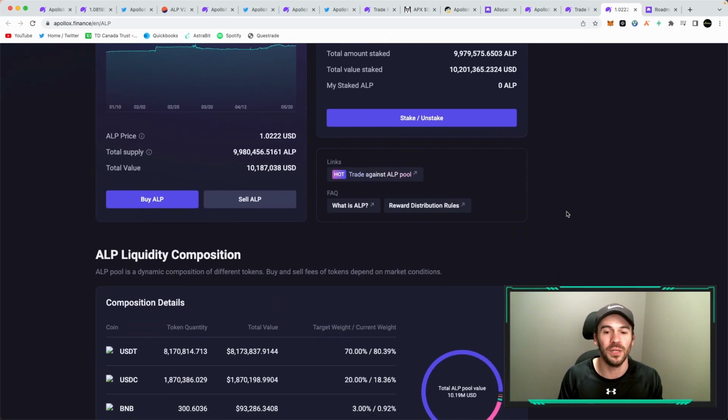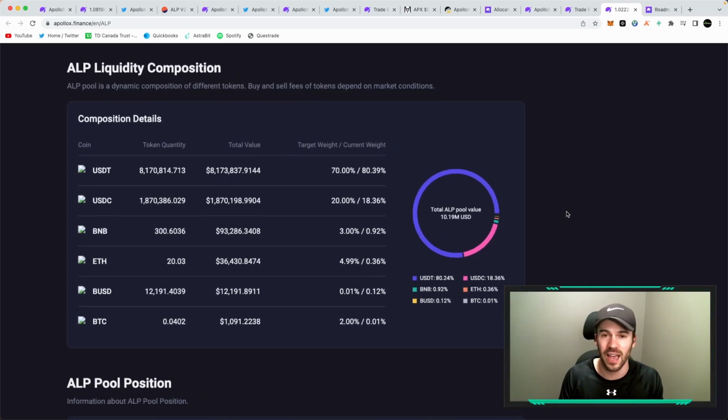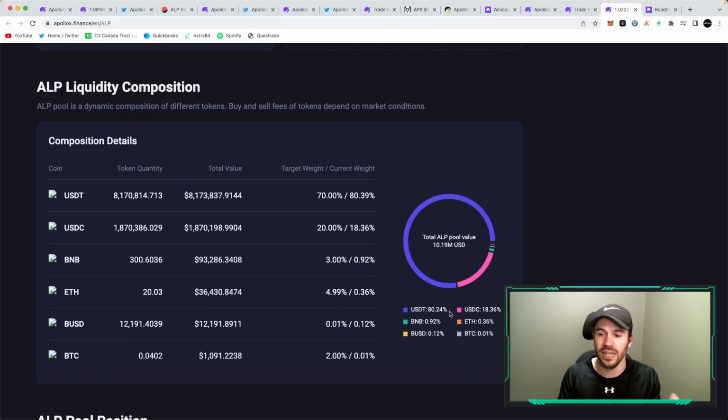Now, the ALP token is actually a really interesting token in my opinion, because more than half of it is made out of stable coins. So if we take a look at its actual composition here, we can see that there is about 80% of USDT, 18% of USDC, and there's only a very small percentage of volatile assets. So this means that the price of ALP is not going to be impacted by the market volatility.